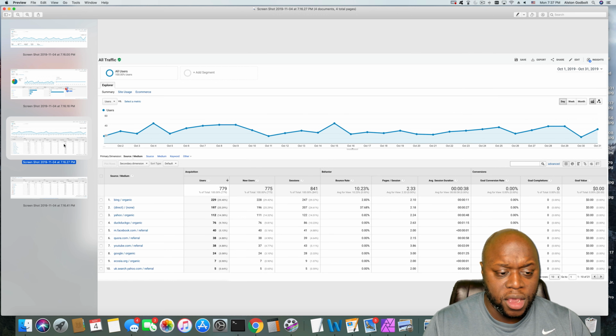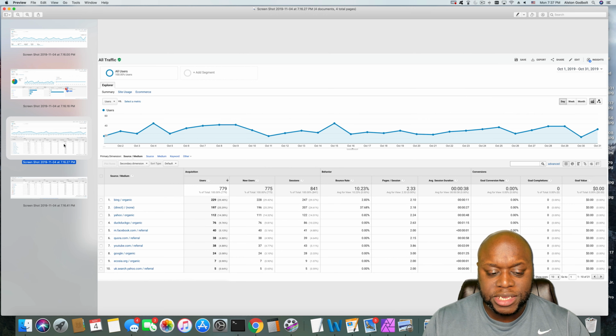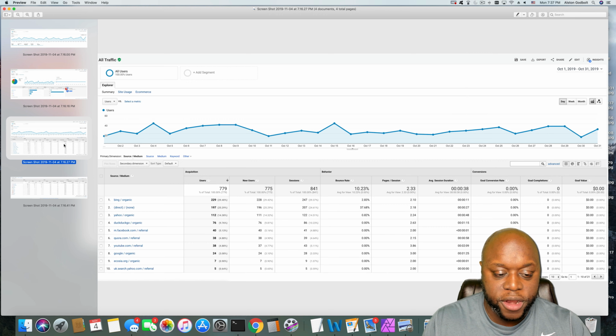If we continue on, Bing leads the way, followed by direct, Yahoo, DuckDuckGo, and then all the way at 8 is Google Organic. Now, believe it or not, this is actually up for me, so that's a positive sign, or it's at least looking better. There have been months where I was only getting 3 page views by Google. Now, I kind of attribute it to, and I alluded to this a few videos ago, I believe, a few things with this niche. One, it's heavily dependent on seasonality.